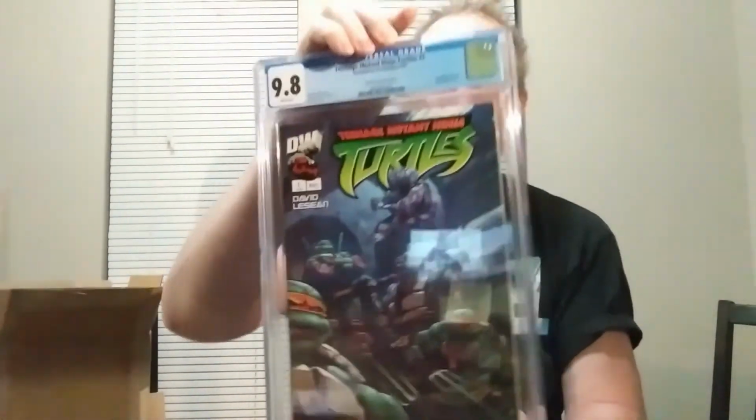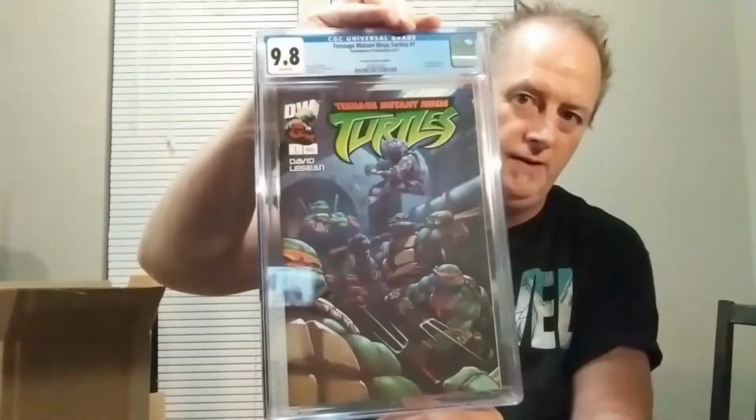All right. Okay, so next up we have Turtles #1. Beautiful cover. Love the artwork. This era of Ninja Turtles is just awesome. It comes in at a 9.8, white pages. So June of 2003. This is the Retailer Incentive Edition. This is a preview with a wraparound cover. This is a pretty hard book to get. On the back is Casey Jones. Yeah, that's an awesome cover. It's a fantastic book too. All right, next one.